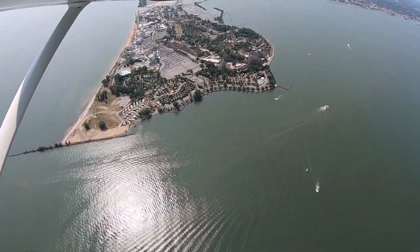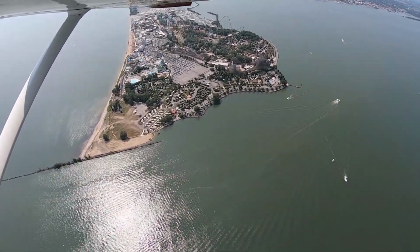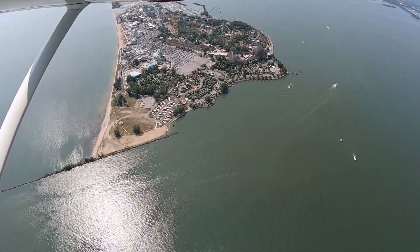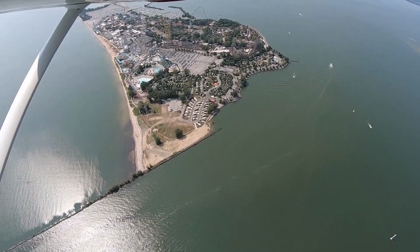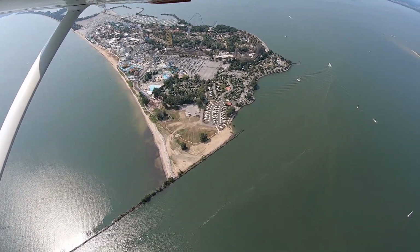Air 655, roger. Site, contact tower 124.5. Let them know you're going to be a half mile south of the runway, and they'll provide visual between you and the inbound.